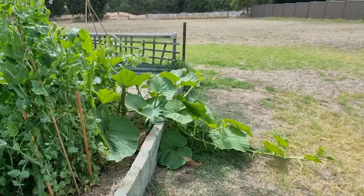It feels like a jungle out there. The pumpkins we've got growing are just expanding out so much. The space that they said to allow for them on the packaging was not nearly enough, but it's been quite fun.